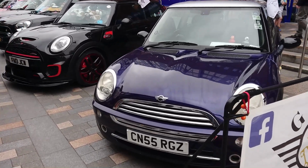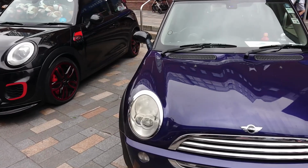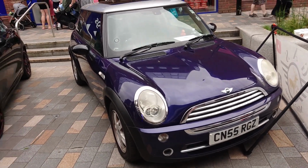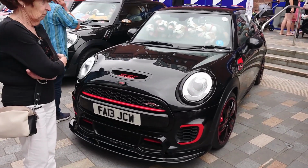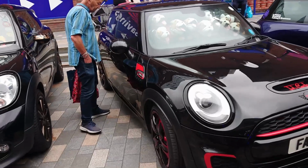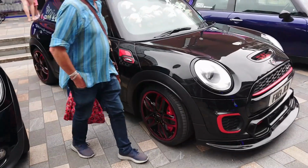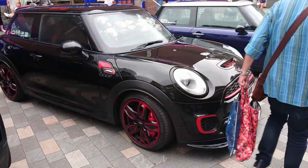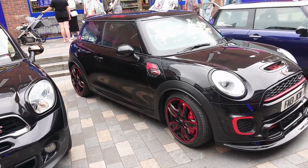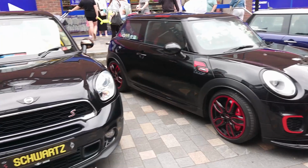This is an R50, I think. It's not an R53 because it's got no bonnet bulge. Interesting colour, that one. 2005-6. Yeah, that one's actually a really modern one. I think I've driven a very similar one to that actually in the past. We go, at a guess, that's R56. Sorry, the F56, I get confused.